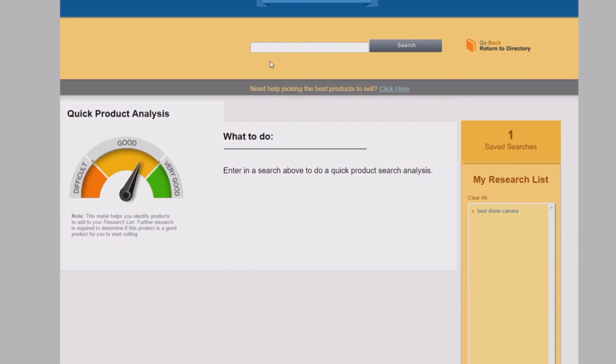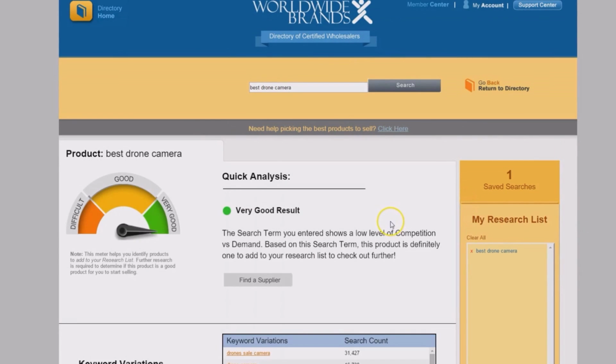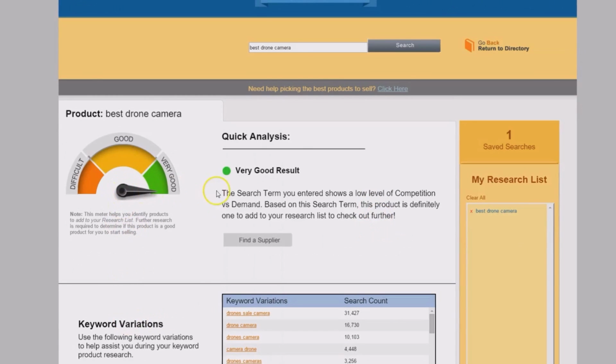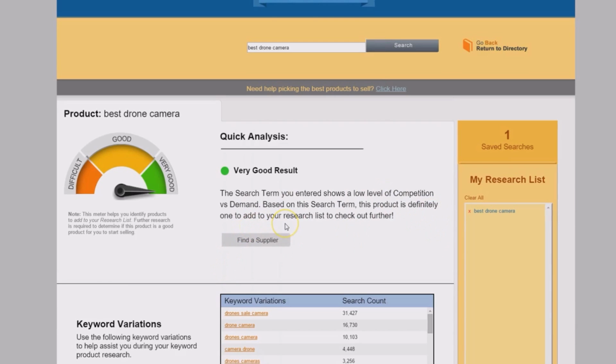This is an old search I had, so this one was best drone camera. So you can bring that back up. And this says that this is a very good search item kind of thing. It just gives you a quick analysis. It says the search term that you entered shows a low level of competition versus demand. Based on this search term, this product is definitely one to add to your research list to check out further.